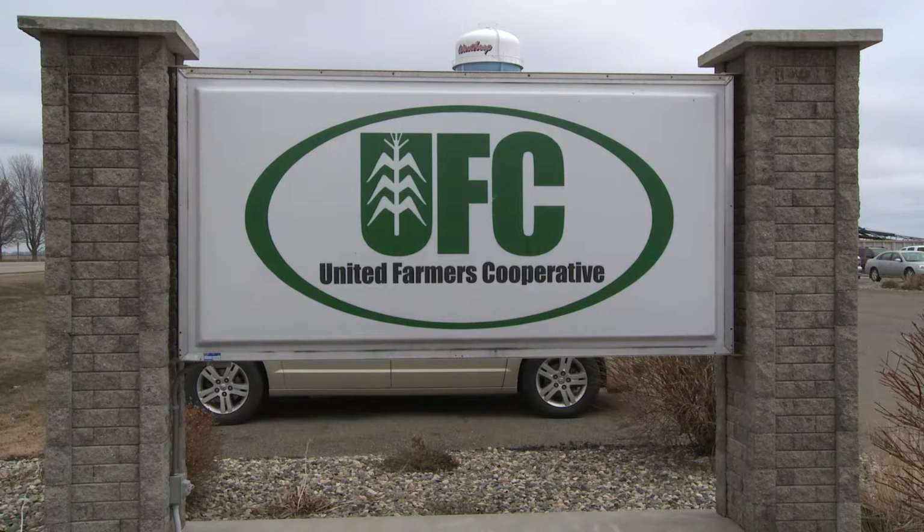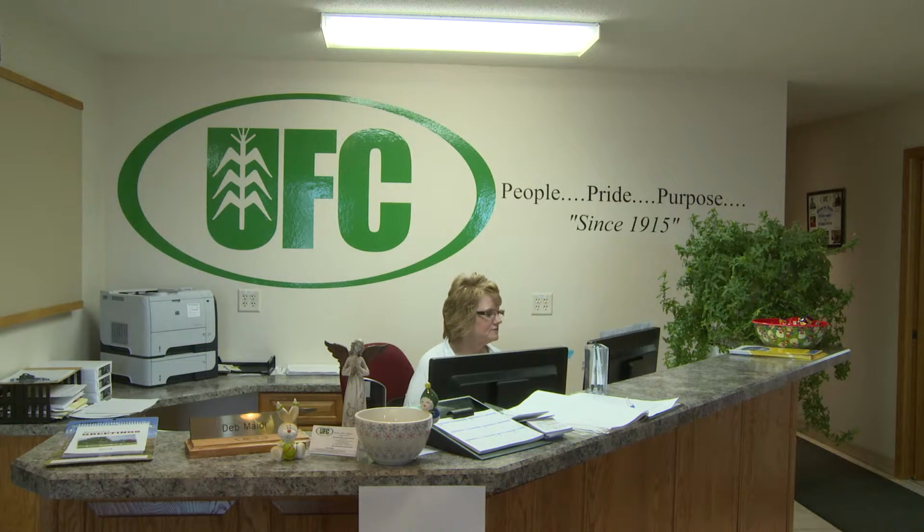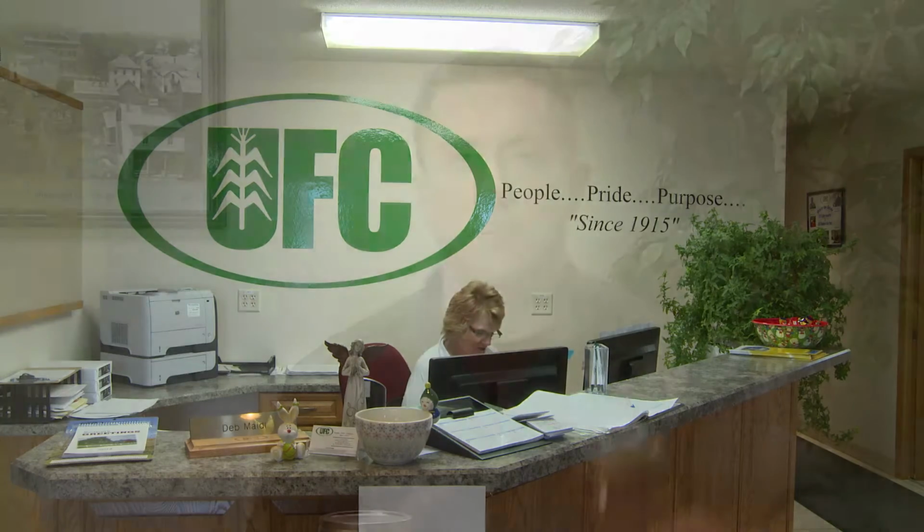Working with United Farmers Cooperative and its fuel partner CHS means TC&W gets great service and advice on things like the importance of having tanks cleaned twice a year. My left hand is a sample of our number 2 diesel prior to cleaning the fuel tank. As you can see, it's very dirty, it's very full of particulates and debris. My right hand now is a sample of the fuel after the tank was cleaned. What we decided to do is get the tank cleaned prior to transitioning to Cenex Ruby Fieldmaster in order to maximize the results that we were hoping to get, and our plans going forward are to do this a couple times a year.